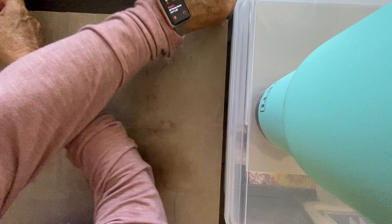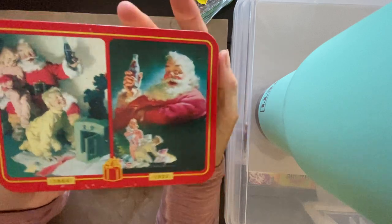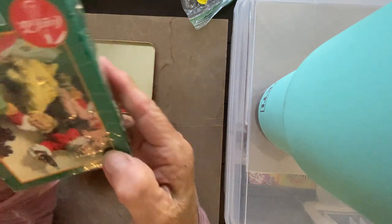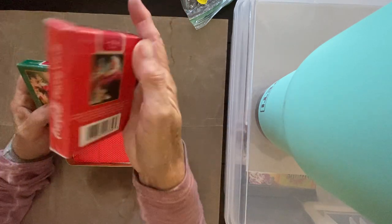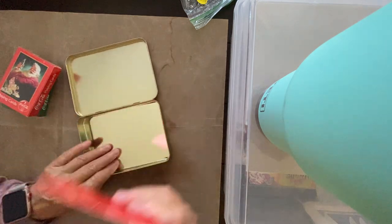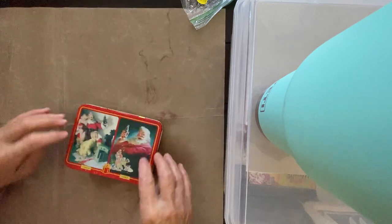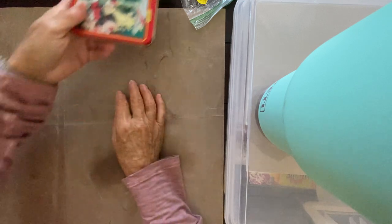I got this set of Christmas cards, 1964 and 1952, Coca-Cola series, Santa Clauses, playing cards with the tin. And they have not been opened. So, super excited about that for my Christmas journals. Or I say journals, journal. And I can decorate the tin if I decide to break them open and use them for a little mini journal. Isn't that cool? I may do like a mini Christmas journal and put it in here. Wouldn't that be cute?